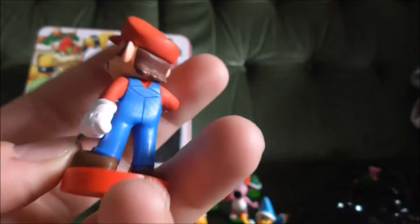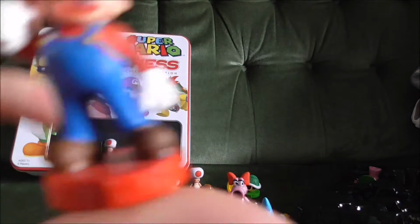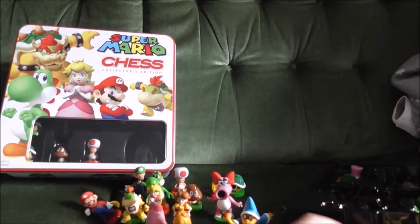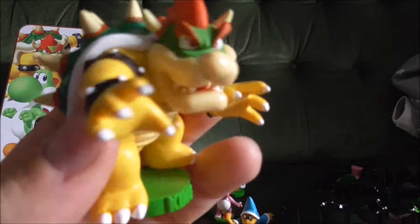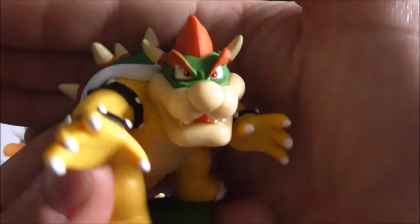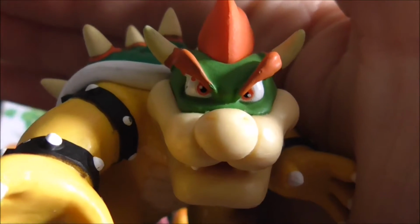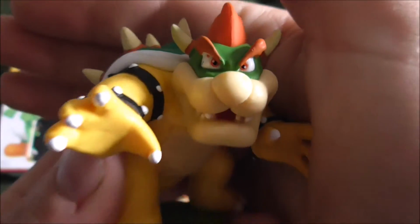So, but yeah, again, apart from the face, the figure's fine, pretty cool. There he is, King Mario. And then finally, Bowser, who looks like he is drunk and is trying to hold his balance. Whoa. So yeah, a little bit cross-eyed there, King Koopa.